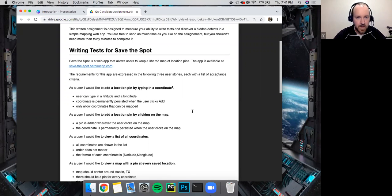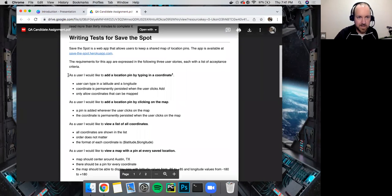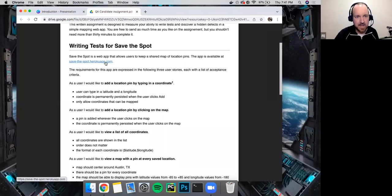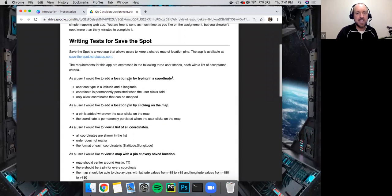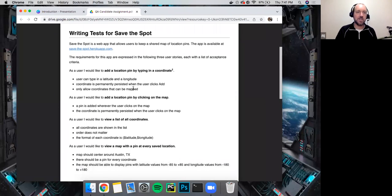I won't go through this whole thing, but for instance, this top right here is pretty much saying that the client has come forward with this user story for their product. As a user, I would like to add a location pin by typing in a coordinate. This is for this mock application, the Save the Spot Roku app. I don't know what that is, but that's the application, and this is what the client wants to do. They have this user story, and they have acceptance criteria below it. That's the expectations of what they want that application to do.